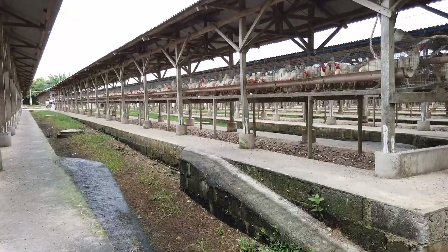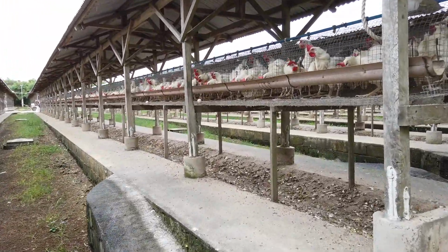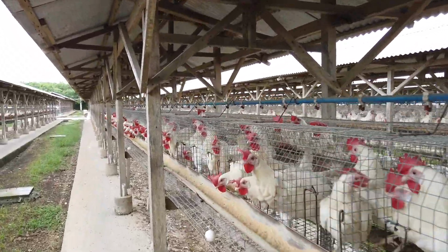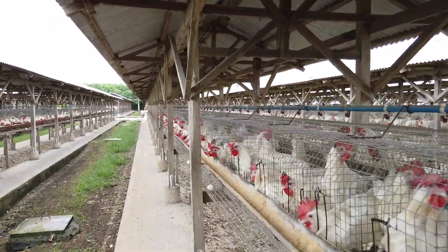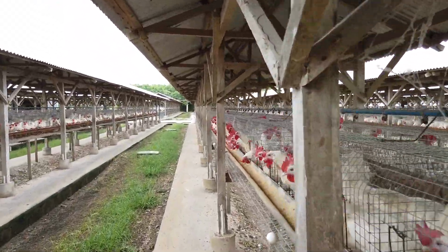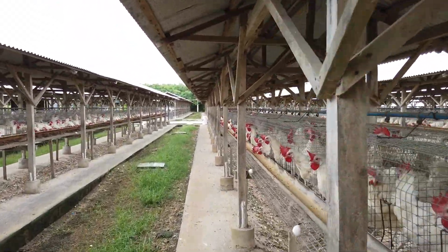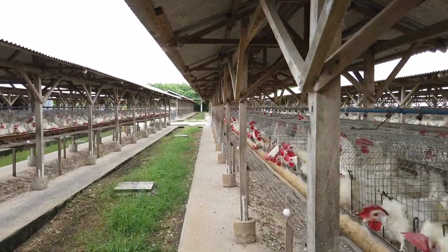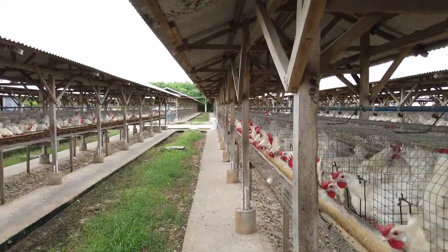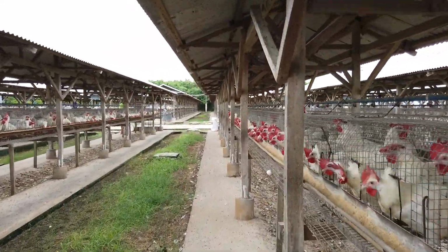I will have a look at the front. And you can see that the chickens are all very healthy. And I will see the eggs that have been made ready to deliver. Fresh farm eggs.